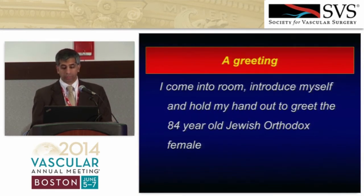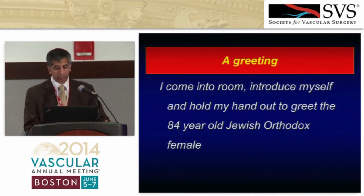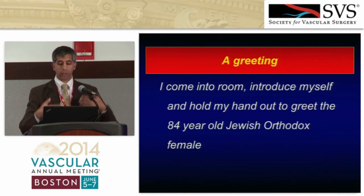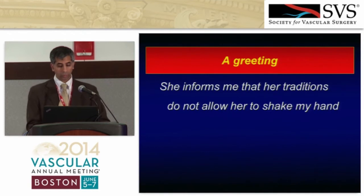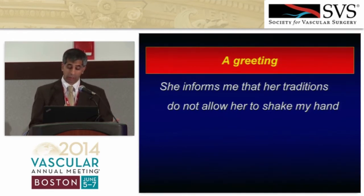I come into the room. At this point, I had just finished fellowship, and I've always been taught that when you come into the room, you introduce yourself, and before you do the history and physical, you hold your hand out to greet them. And I held my hand out to greet an 84-year-old Jewish Orthodox female. She immediately informs me that her traditions do not allow her to shake my hand.